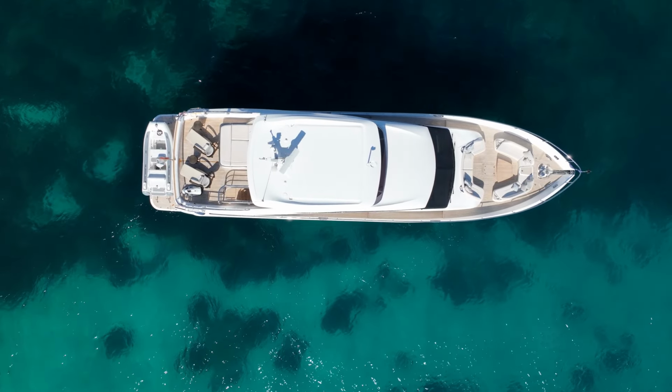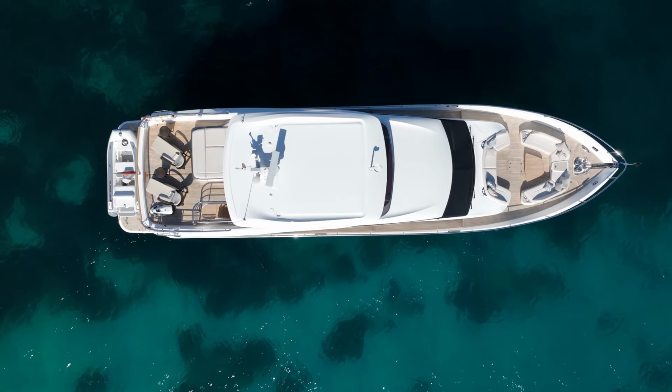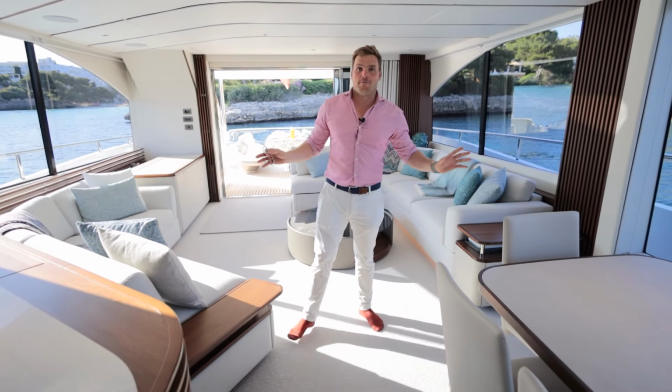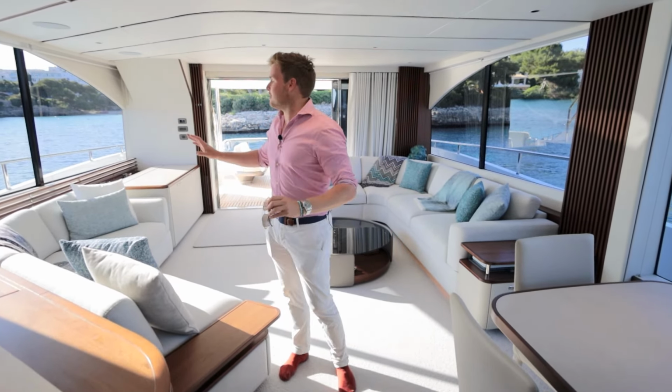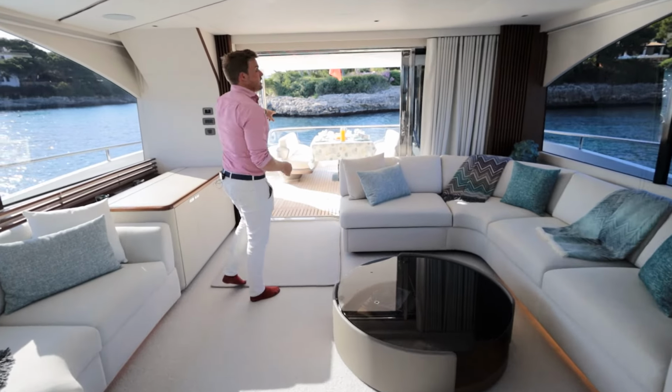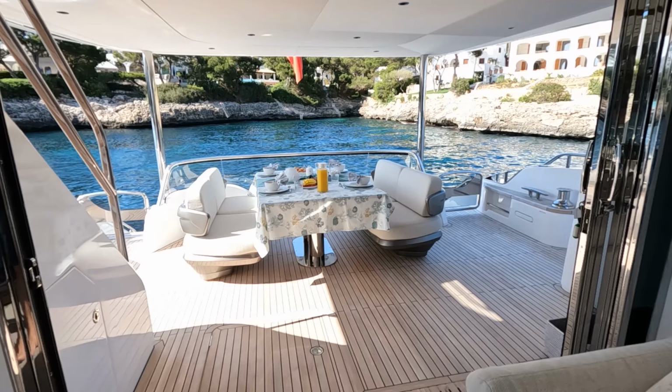Now, on the main deck of Lumi, you'll find all your entertainment spaces. The saloon benefits from nearly floor to ceiling glass everywhere. Princess have done such a great job of ensuring there's natural light wherever you look on board. And what I love in particular is the north to south orientation of your cockpit dining.